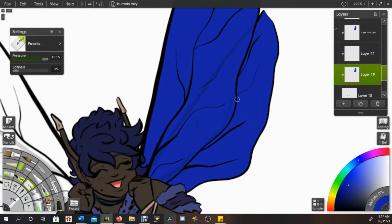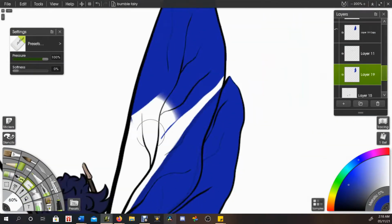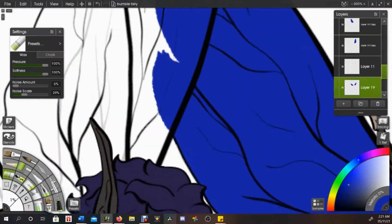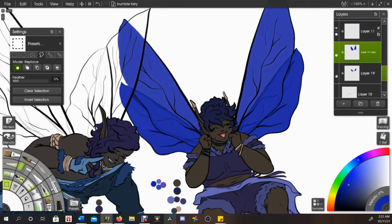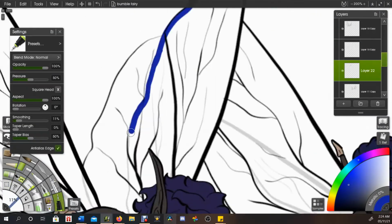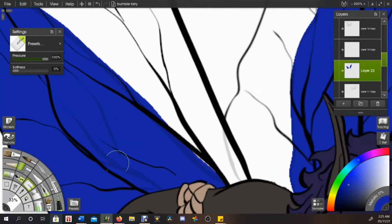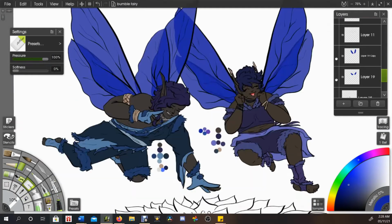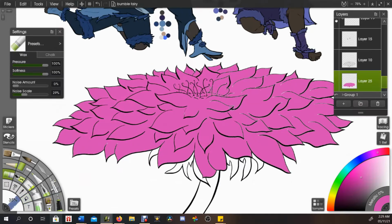I love her hair, it's so floofy. I don't know why, but for the longest time I had a hard time drawing puffy hair. And then one day I just figured it out. And then I forgot again. And then I figured it out again. I don't know. Don't ask me. But yeah, I'm really happy with how they both turned out.